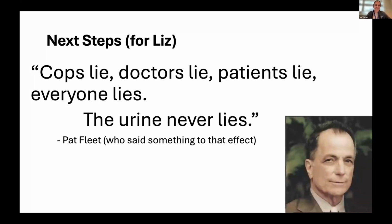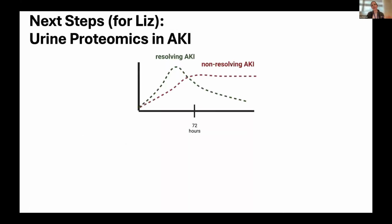So what do I want to study? I want to look at the urine, and specifically I want to look at urine proteomics and AKI. And to do this, I'll be looking at patients from the Kidney Precision Medicine Project and defining AKI as sort of an improvement in serum creatinine at 72 hours from peak, using pre-specified outcomes. And this separates people into two groups.